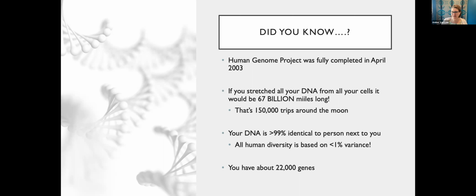Another fun fact: if you took all the DNA from all of your cells and linked it strand from strand, end to end, it would be 67 billion miles long, which would wrap around the moon 150,000 times. I thought that was really impressive. There is a lot of DNA packed into all of our little cells.